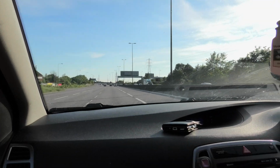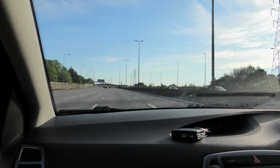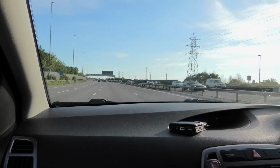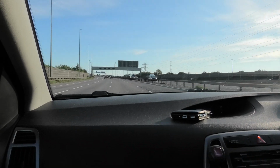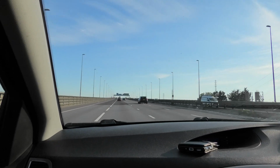Start to speed up a bit. Okay. I'm doing 17 now. You want to be just ahead of this guy that's coming up the inside of you. Right. Speed up a bit more. Right, now get over in this lane now. Okay, stay in this lane.